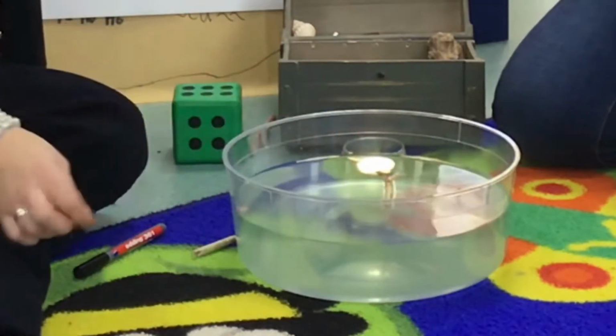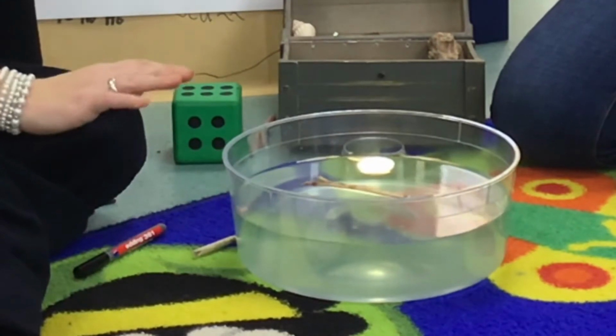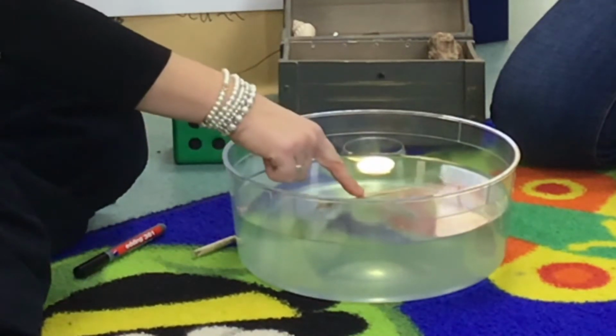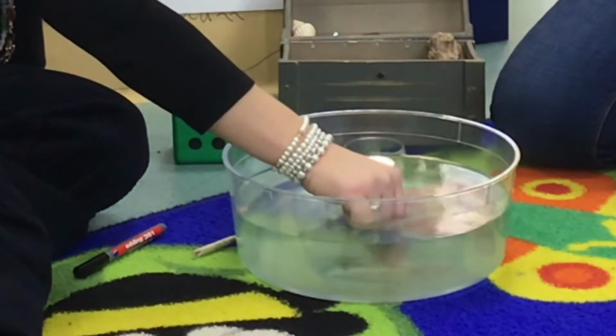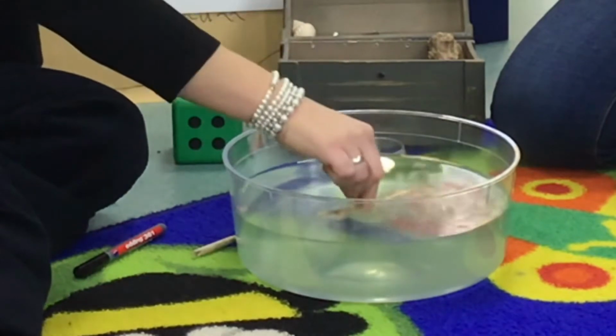Yes! Can you see it floating? Can you see it floating on the top of the water? I wonder what would happen if I pushed it down. I don't think it's going to stay. It's too light. Boing. Boing, back up again.